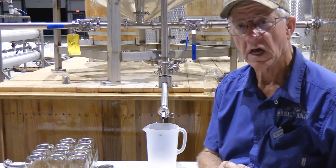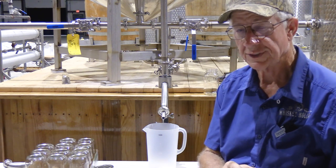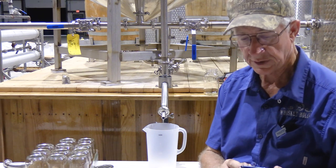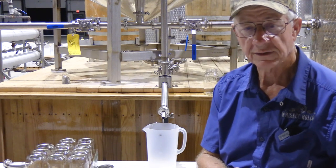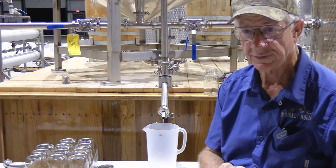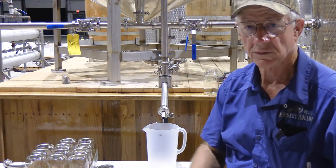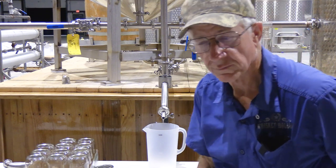It turned out a lot sweeter and a lot higher proof than I was anticipating. I was thinking I was going to get into the high 160s, but now we're in the 170s. So it was a very, very good run. Bourbon mash run, 100% corn whiskey.